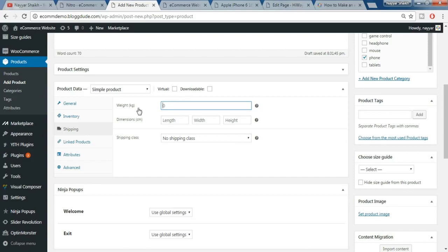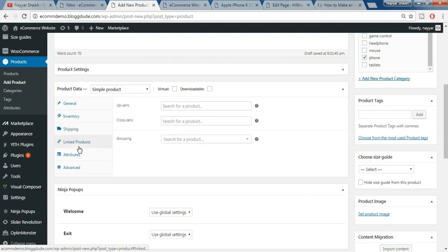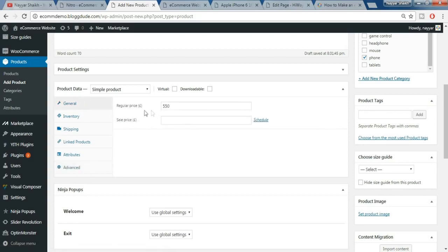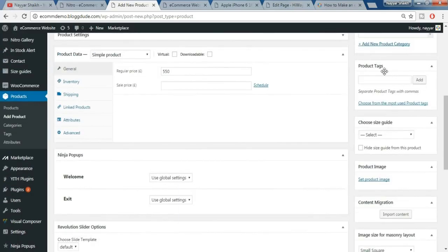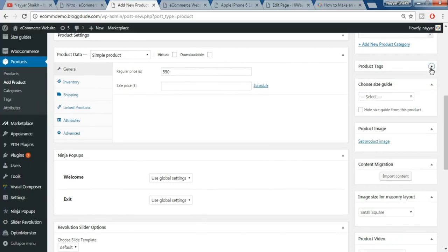Shipping, you can put in the weight, the length, width, and height of the product. Linked products, attributes and advanced options, we'll see this later on. But for now we have to put in the regular price of the product. Fine. You can put in some tags. For example, you can put in iPhone for this. iPhone could be a tag for this, and click on add.